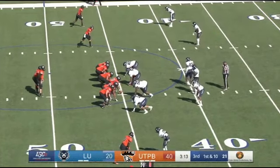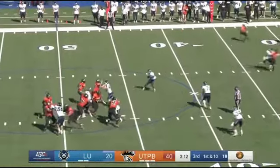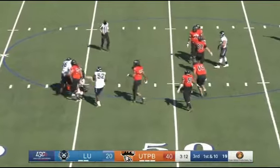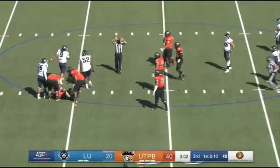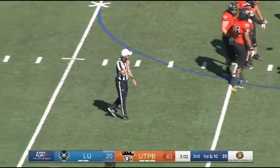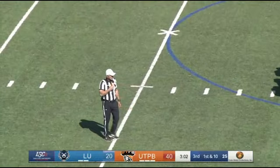1st and 10 now from the, I keep thinking Blue Hens for some reason, Blue Tigers 45. Yep, gonna get a sack. However, here comes a yellow flag coming in at the same time. See if that's a face mask maybe, Barry. It might be. The tackle was made there by number 9, E.J. Gisa.